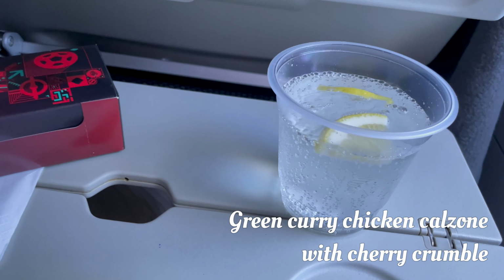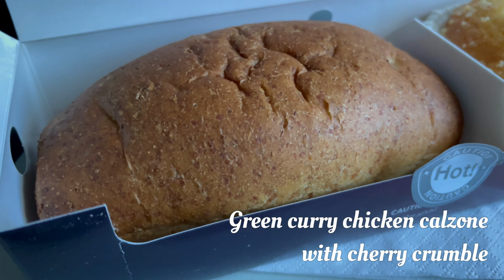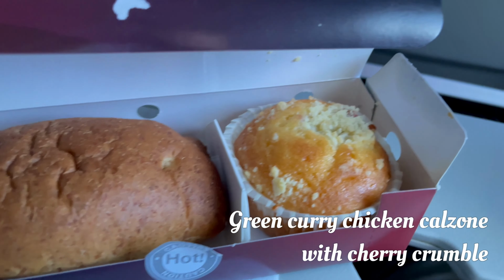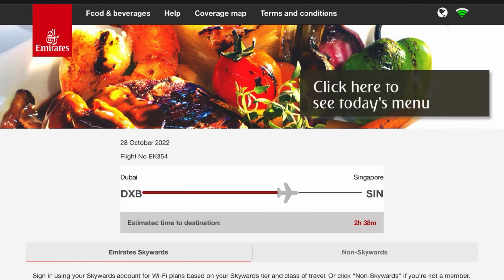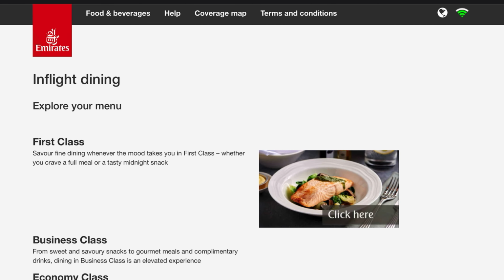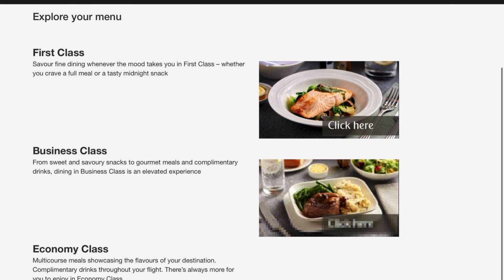Here's an example of a typical snack selection from Qatar. On Emirates, I feel as though they do things a little bit different. Food is such a huge occasion when flying with Emirates. They do have a policy, it seems, with the cabin crew where they will wake people up for food, so it's clearly quite an important aspect with their passengers.